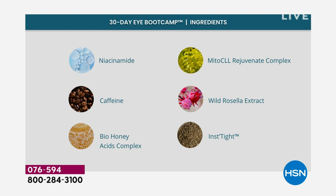So we have ingredients here that are really unique. We have a bacterial ferment, a bioengineered bacteria that creates, to spit out, an ingredient that reduces your wrinkles and firms the skin. You're going to get tightening. You're going to get the biohoney. You're going to get niacinamide at a very high dose for dark circles and anti-aging around the eye.